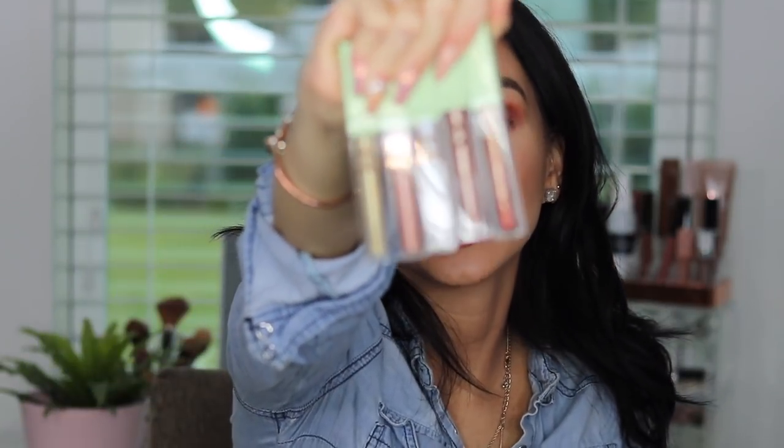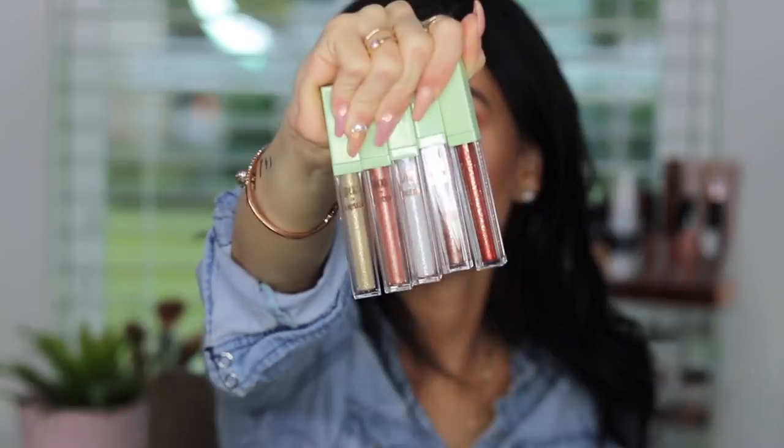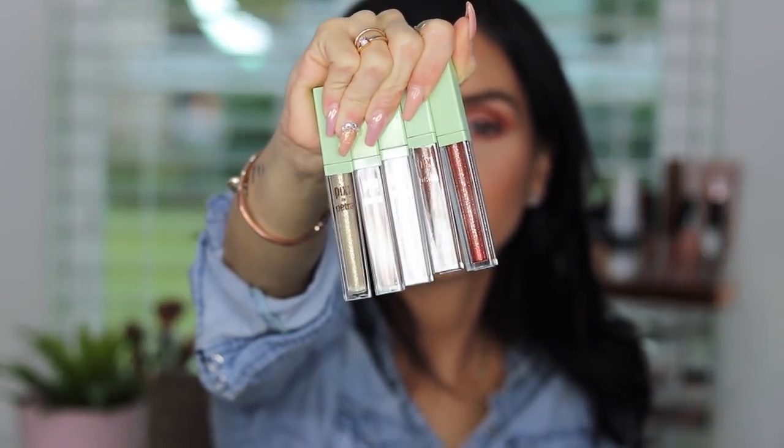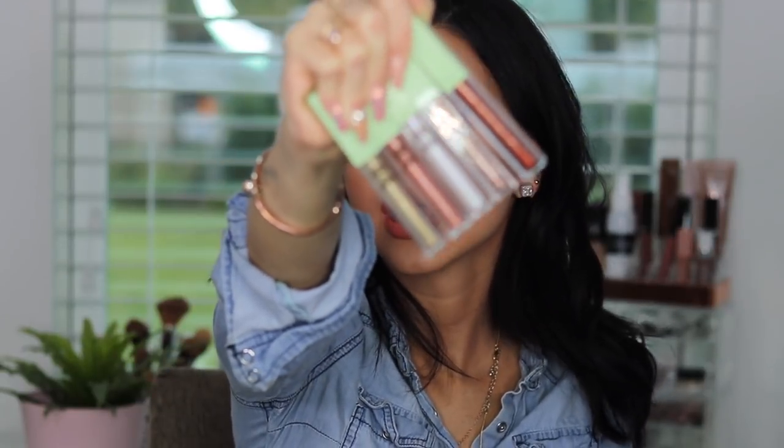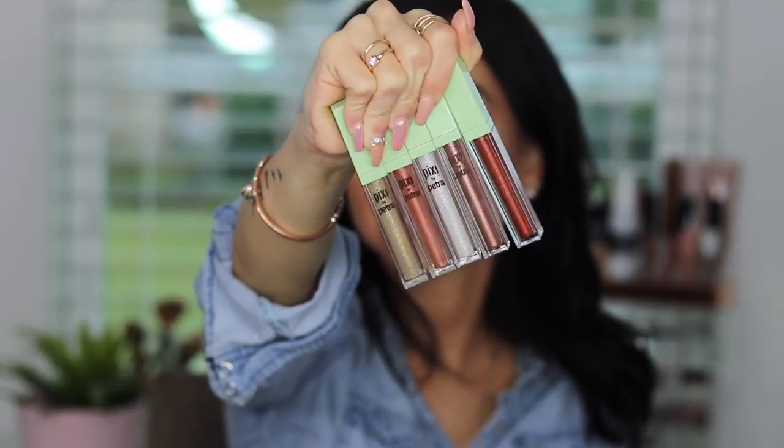So the other thing for the eyes I've been loving are these Pixie Beauty glittery eyeshadows. They're called the liquid eyeshadows, actually. They are amazing, guys. I love it. I used the rose gold one on one of my recent looks, and the pigmentation on these things is absolutely amazing.